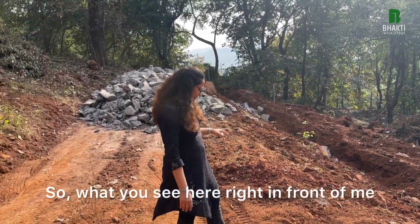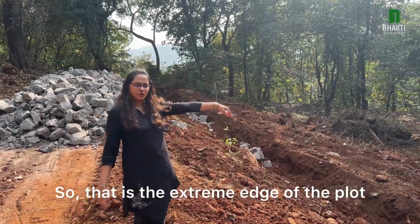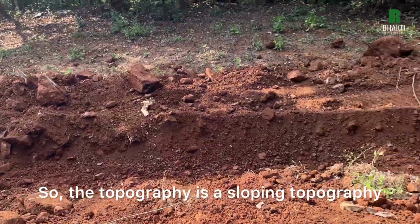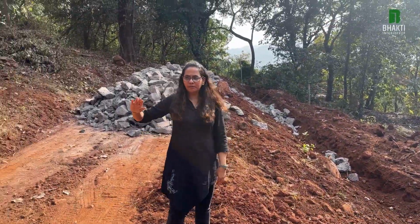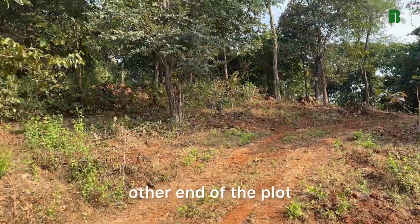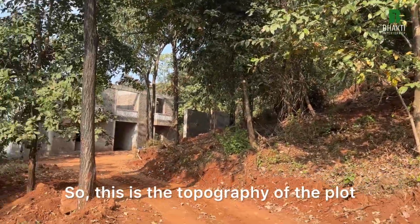What you see right in front of me is the excavation which is done. That is the extreme edge of the plot, the front end of the plot. The topography is a sloping topography. This will be the lowest point of the plot, and behind me is the other end of the plot, which is again on height. So this is the topography of the plot.